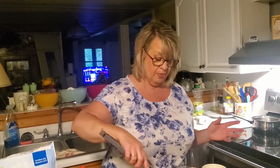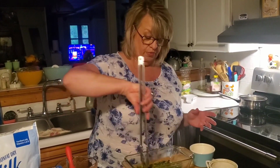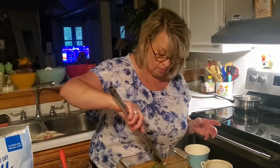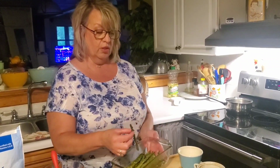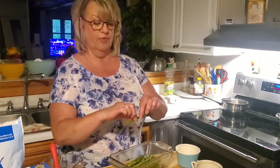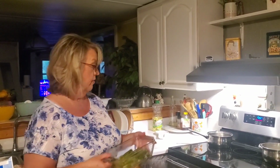And see, if I hadn't put them in that cold water, we would have lost these. I was going to ask you, what did you put in the cold water that brought it back to life? These asparagus. I mean, they look just like... Yeah, and they're still a little bit soft, but they're not near like they was. I would have lost them and had to pitch them, and those are not free. I mean, you pay good money for that.